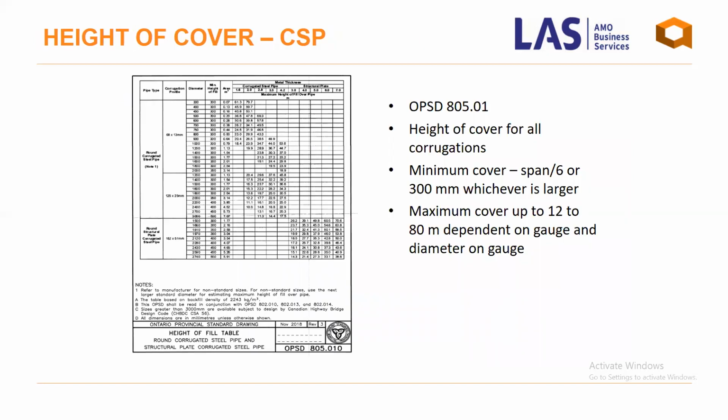This is just a height of cover table for our round pipe. This is similar to the OPSD 805.020. It does show your minimum thicknesses for the corrugations and maximum that we can provide. So we conform all of our pipe to these standards and specifications.